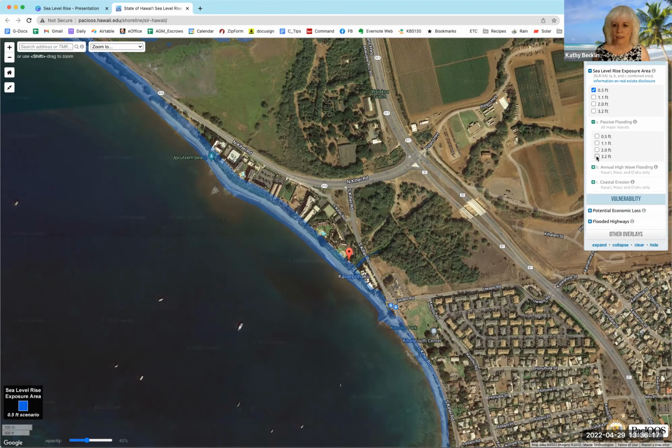So let's see. Here's your passive flooding. So I'm just going to turn this aggregate off. And if you go to the 3.2 foot passive flooding, your conclusion on this same property probably is, oh, well, I can handle that. Right? You guys see that? Looks that way.